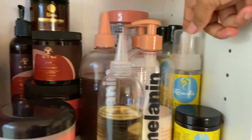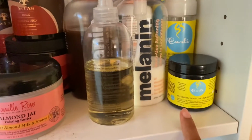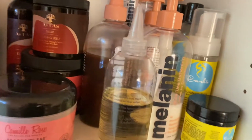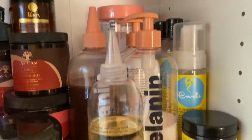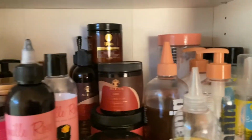Next, we have some Curls Blueberry Bliss over here. Don't get this, y'all. This stuff right here, if you're gonna use it on your edges, do not use it on your edges. I don't know why they came out with that, but they need to do something about this edge control, because sis, it don't work on me. But it works for my mom. My mom is permed, so yeah. But it does not work on me and my hair type.